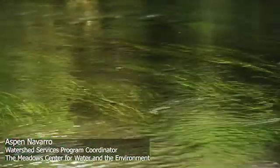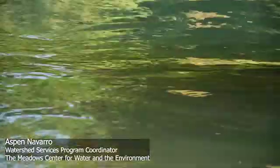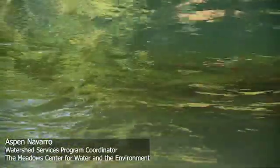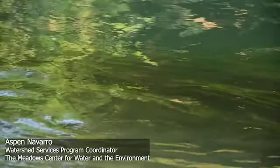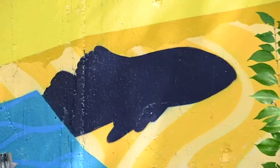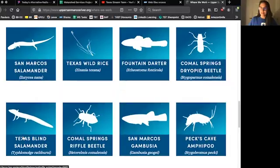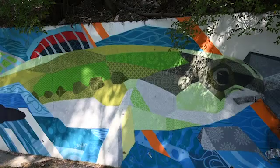You can see just how thick the wild rice has grown in, a lot more than what it's been in summers past. And a lot of people look at it and are just kind of like, oh, all that vegetation, and they kind of relate it somewhat to seaweed. And I'm like, even though we're in a freshwater body, but yeah, definitely that has grown so much. And then our fountain darter, we have our Comal Springs dry pod beetle, our Texas blind salamander, and then we have our Comal Springs riffle beetle, our San Marcos gambusia, and then our Peck's Cave amphipod.